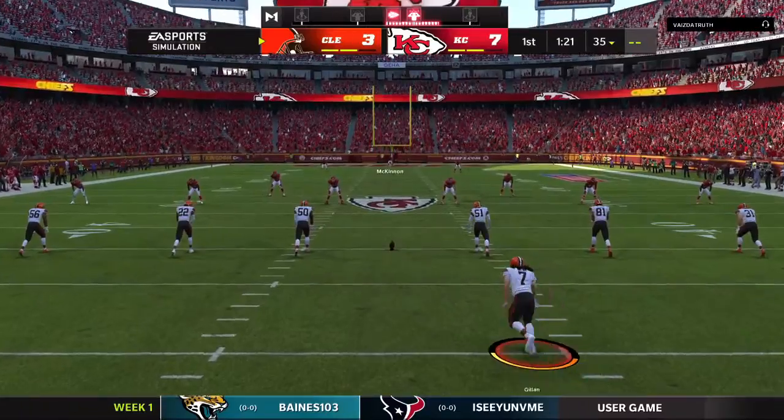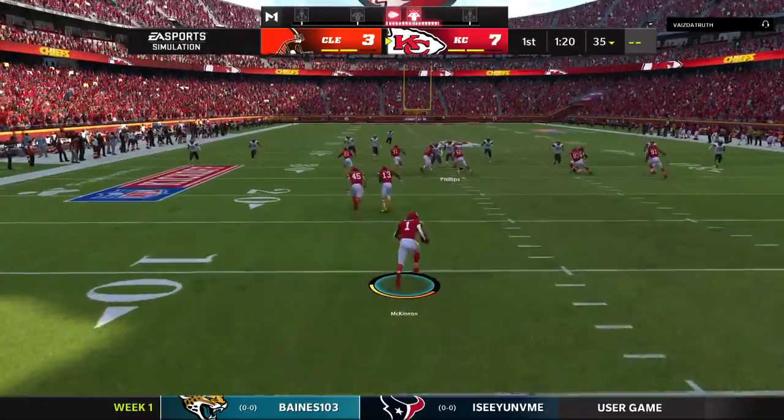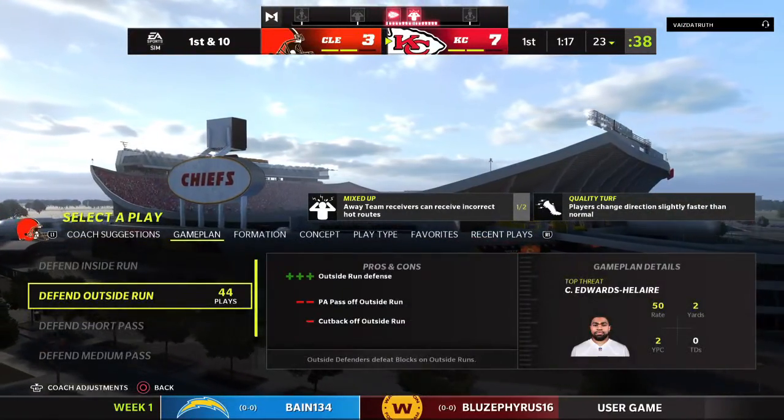Yeah, partner, when you're losing, any points you see go on the board in your favor, you're happy to take them. To return, it's McKinnon. And makes it across the 20 as his guys will set up shop at the 23-yard line.